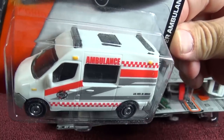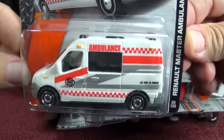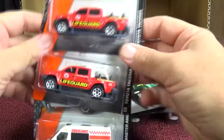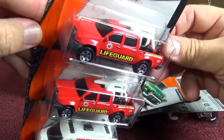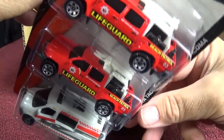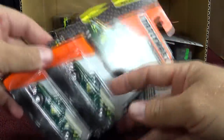I wonder if it has a little place to lay down your person in need. You can see a seat. Keep the 5-pack out of the way. Here we have the Toyota Tacoma. Two in this assortment. I think there was only one in my last case. And here's another Renault. I'll check this out in another video.